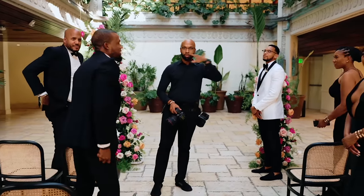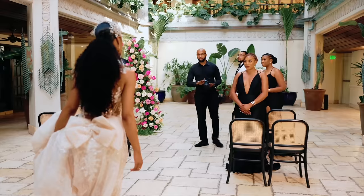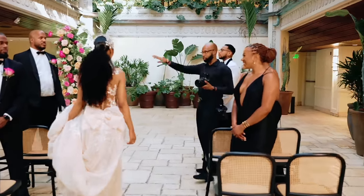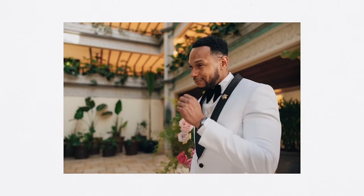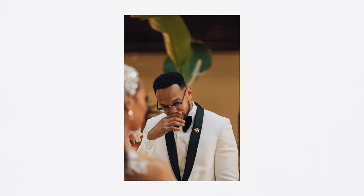Second shooter is still roaming on the sides, getting those perspectives. I'm right here in the middle, getting her come down. So now the bride's coming down, I usually switch sides. My second shooter is usually on the other side, getting the groom's reaction, whether he's crying or smiling or what have you, catching those moments. He's usually right there capturing the groom, and I'm just right here with him.